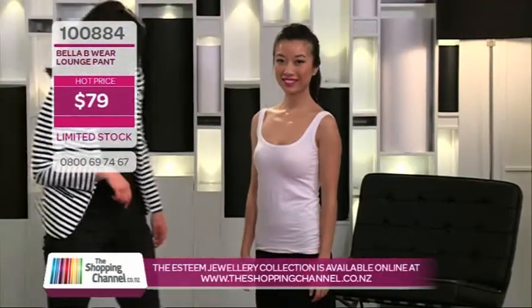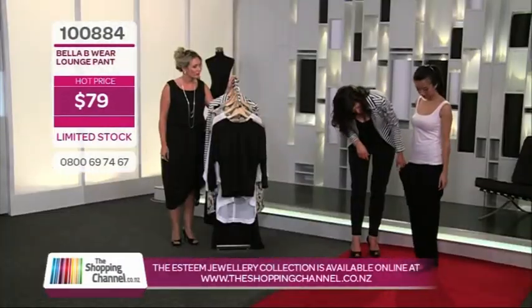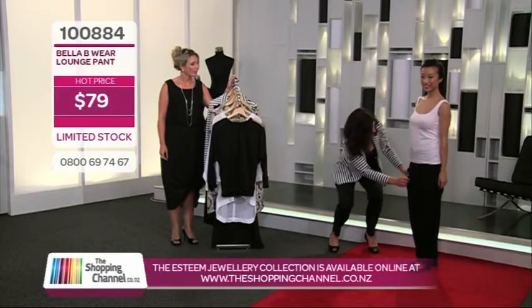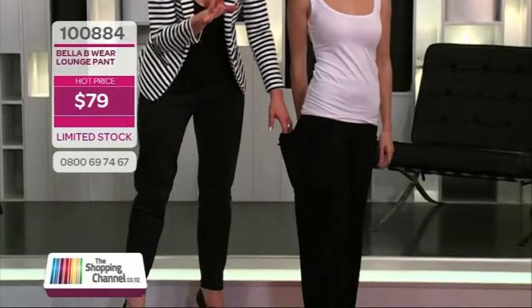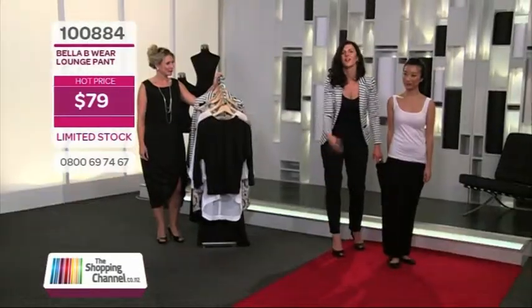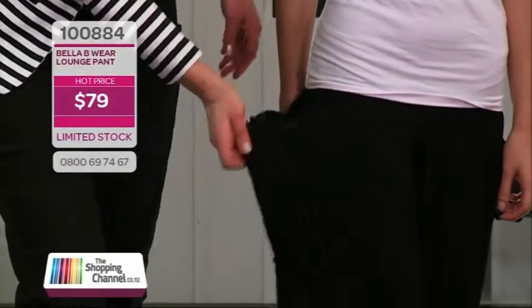Now these are one of our favourite pants on the channel, these black lounge pants. Very relaxed, very gorgeous fabric, big pockets. It's called a yoga lounge pant. We all need a yoga lounge pant. Don't come home and put on your scruffy clothes. It's not good for you, it's not good for your relationship. Put on something like this.